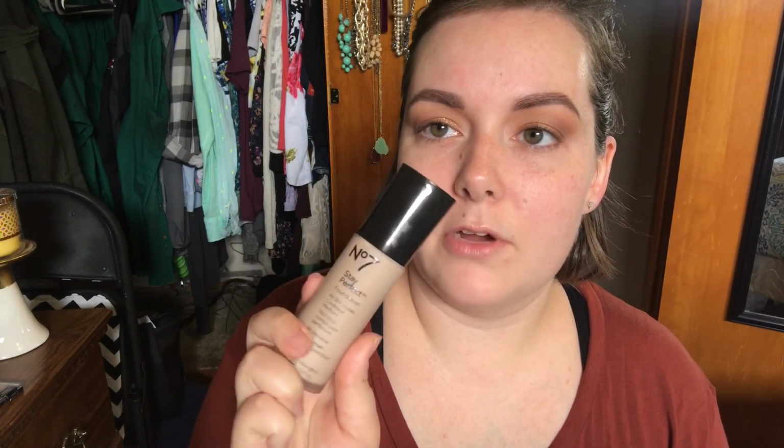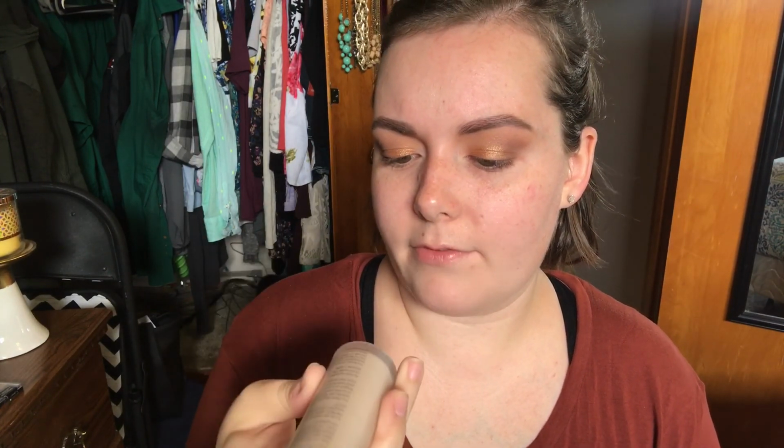And the foundation I'm going to be using today is the No. 7 Stay Perfect foundation. I have mine in the shade Cool Ivory, I want to say. Yeah, Cool Vanilla. That's the shade I have. It seems to be a really good match for me. I've used it twice now, and I do really like it. I used it with 2 different primers, and it wore better one day. So I don't know if it was a primer that I used, but we'll see how it wears today. It seems to be kind of a luminous finish, and I use about 2 pumps. And I just dot this all over my face.